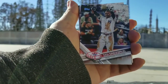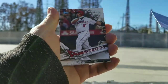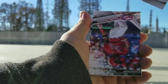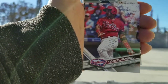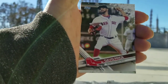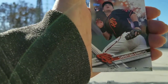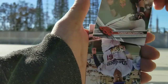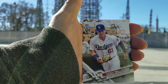Okay, then we have a Didi Gregorius, the Yankees. Albert Pujols, Angels. A Maikel Franco, Phillies. David Price, Red Sox. Christian Arroyo, Giants, rookie card. Check this out, we have a Cody Bellinger rookie card.